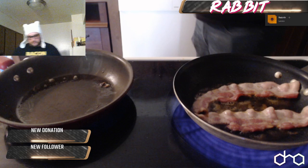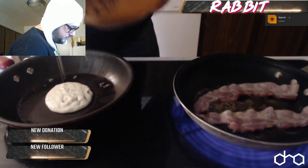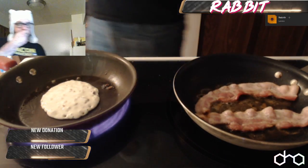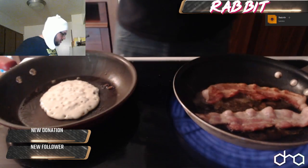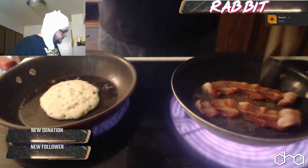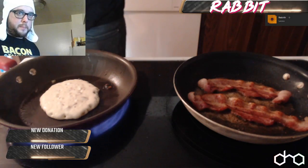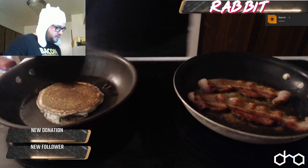Now, I'm going to make a couple more. I like to make them a little smaller so they're a little easier to eat, but you can do them however big you want. I'll do a big one after this. I'll do a giant flapjack. All right, let's flip this bacon. I love the sound of bacon right after it flips. It's a little darker, but that's okay.